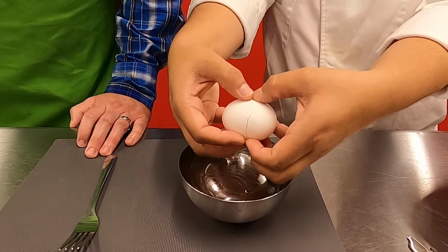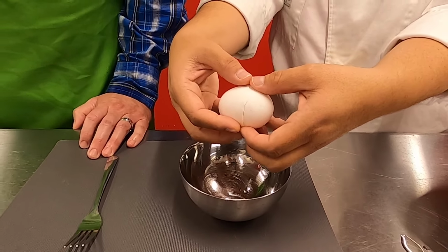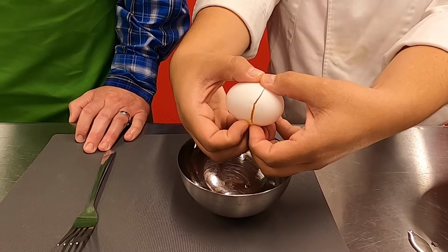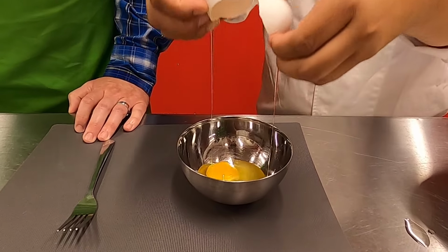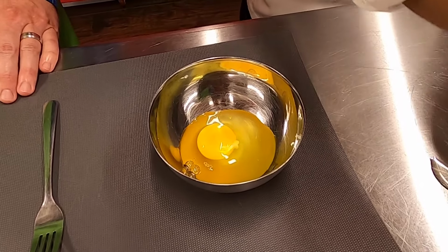If I squeeze, we don't want any to happen, okay? So are you ready? I'm ready. Let's see. Look, boom. Look at that. And now we got an egg in the bowl.